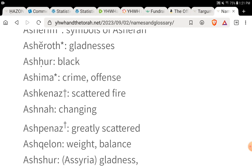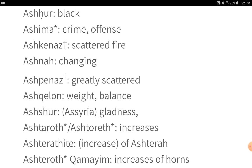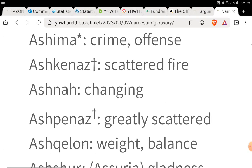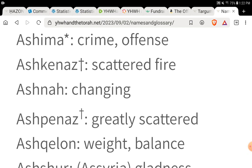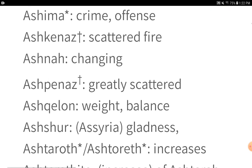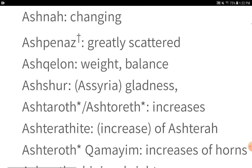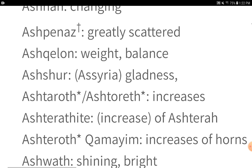Cabal Ashima, Asterix, comma, crime, semicolon, offense. Cabal Ashkenaz with a sky cross, comma, scattered fire. All right, I don't have a sky cross. I got like a T or something. Ashkenaz. Got it fixed? Ashkenaz, Ashna, comma, changing. Cabal Ashpenaz, sky T, or sky cross, comma, greatly scattered.